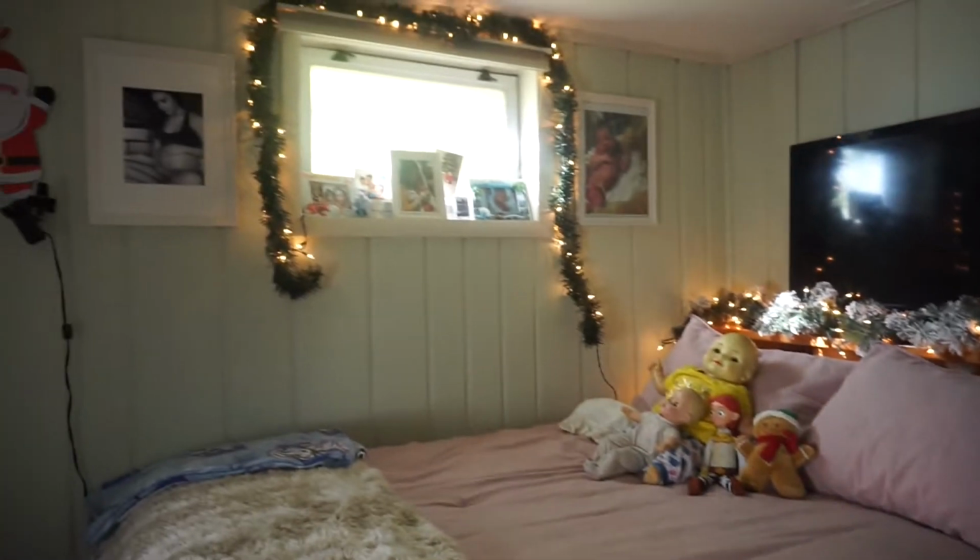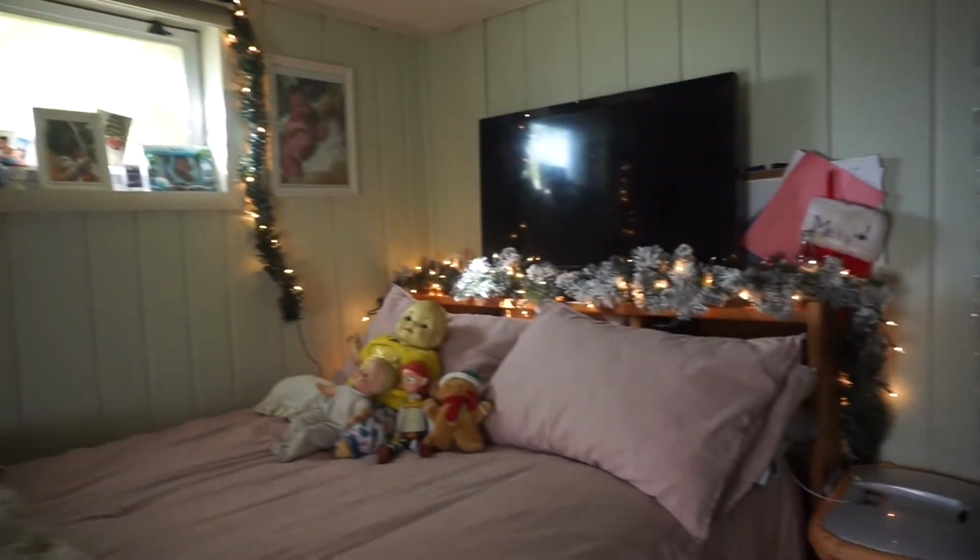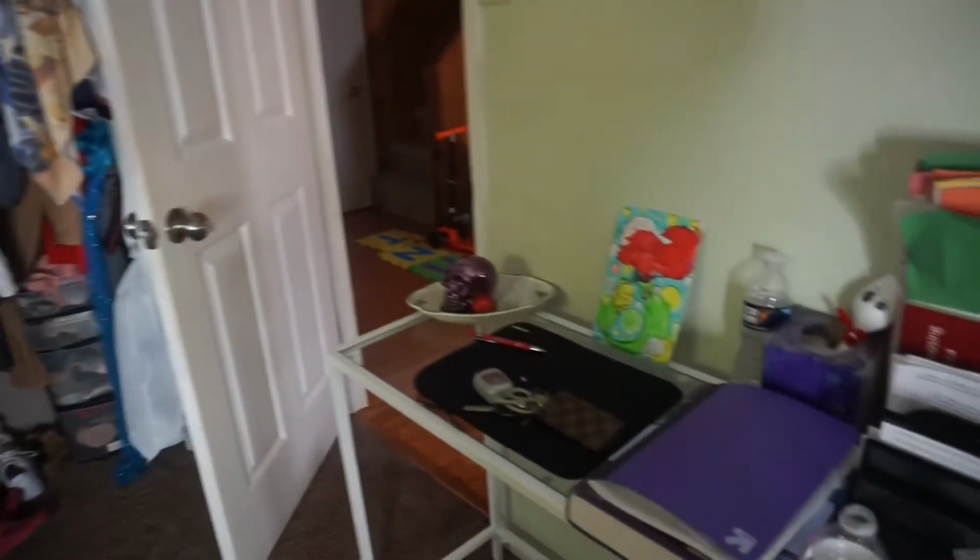Oh, and the countdown for Christmas. We have the ring light. Pretty much it. That's my small little room decor for Christmas. Just gonna go buy some ornaments.